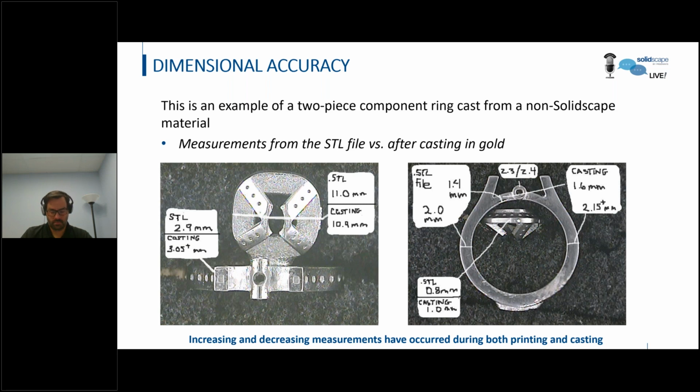Now, again, not only do we want it dimensionally accurate, but we also want it to be directly castable. Now, these particular pieces were grown in a non-Solidscape material. When I got the pieces and cast them, I looked at the original information from the CAD file, which I have marked on the images as STL, so you know what it came from. The width of the shank, in the left-hand image with the left-hand white box, was 2.9 millimeter. When this was cast, it grew to 3.05, and I put a little plus there because one side was 3.05 and the other was a little bit bigger, like 3.08.